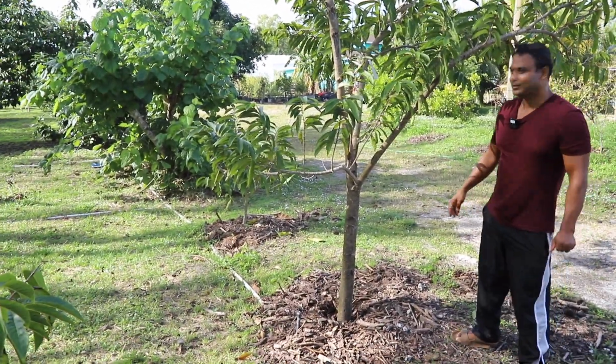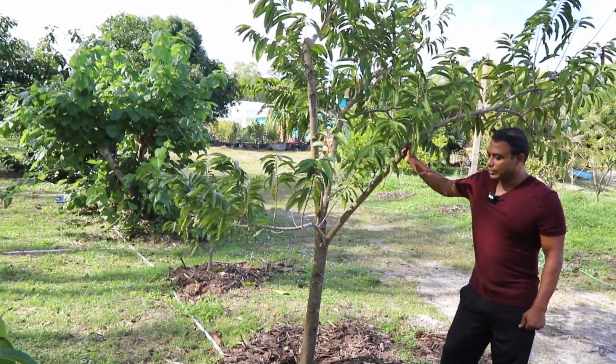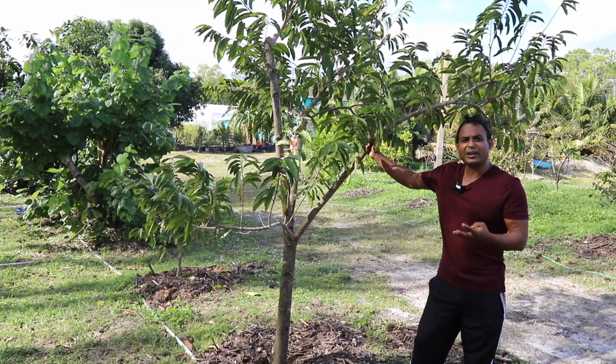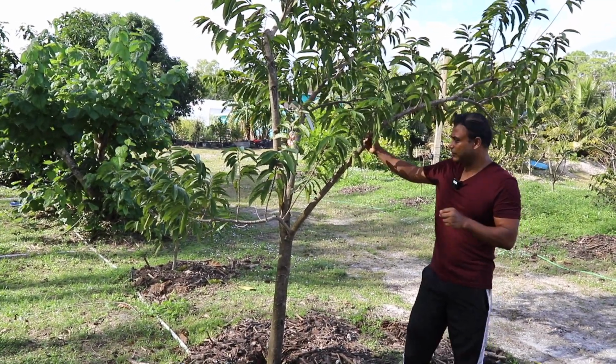Yeah. This is the Annona jungle. They got no choice. This is a green custard apple, green reticulata. I have a lot of reticulata, as you can see. Most people don't like it. It's mushy. I love it because I like more mushier tasting fruit.